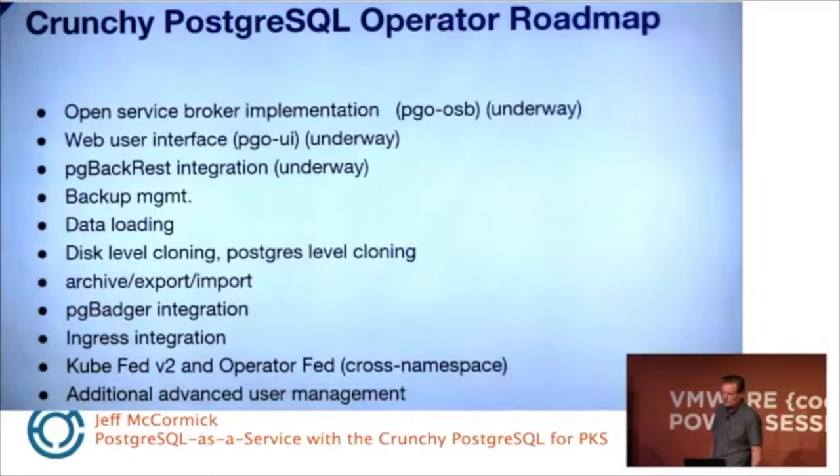pgBackRest is a large-scale backup product that Crunchy is actually driving from an open source perspective. So if you have, say, terabyte-size or larger Postgres databases, we're integrating pgBackRest so that you can do incremental and differential backups on those large data sets, and that product is getting integrated in as well.